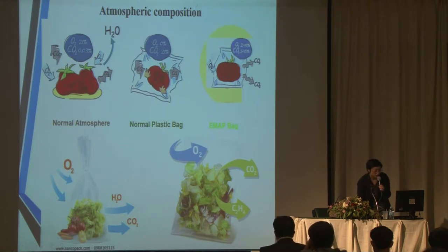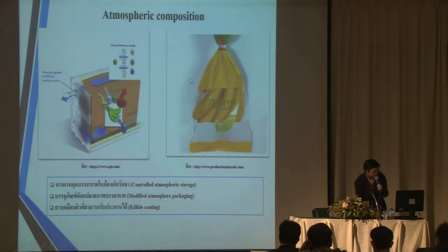But if you have a plastic bag that has permeability for the gas to pass through or go out, at the end you get an equilibrium modified atmosphere packaging. That should be the best type of plastic that you can get. Okay, something like this. So fresh produce can be stored in a suitable condition and can have a really long shelf life. Okay, specific plastic.